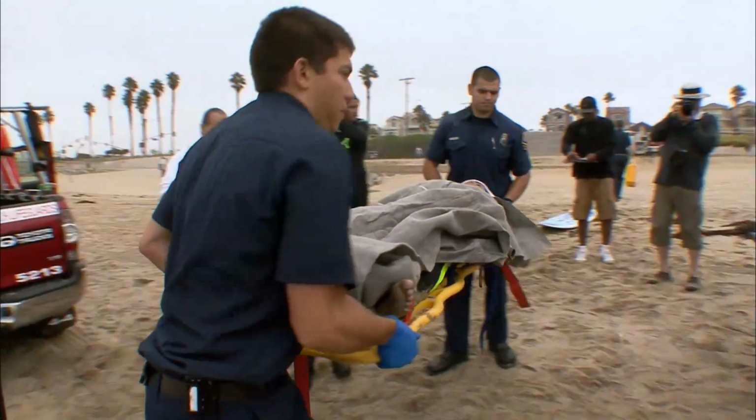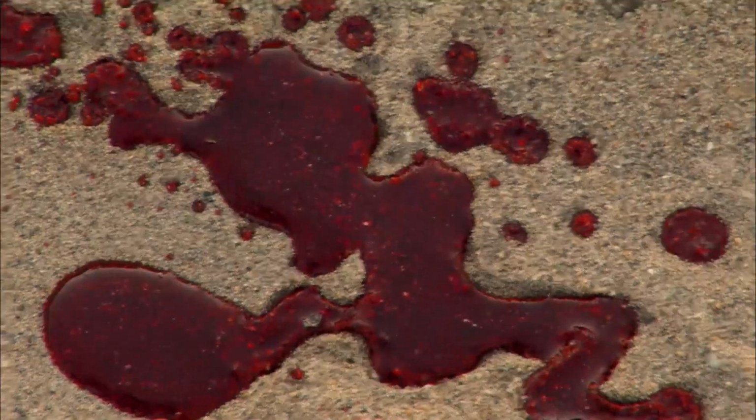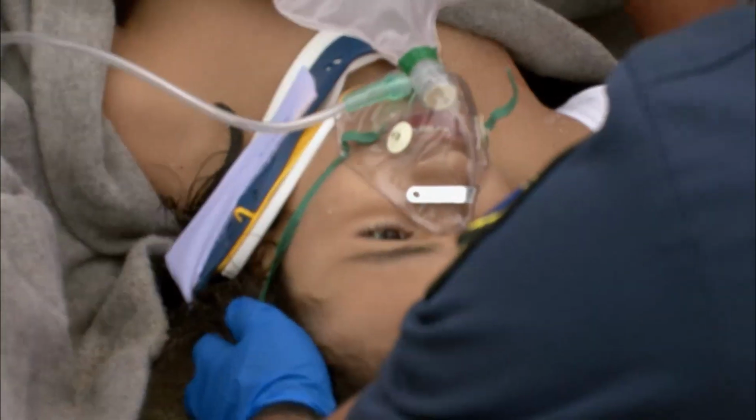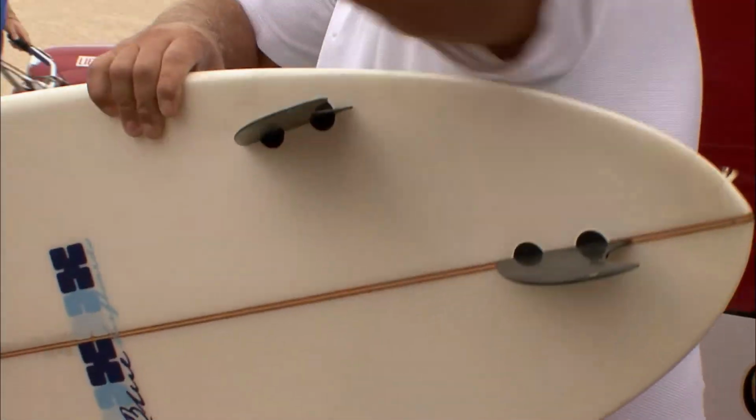While paramedics prepare to take the victim off the beach, lifeguard Elser cleans up the boy's blood, and Todd Bartlett discovers how the cut happened. Where he just kind of came behind it with his arm like this, and just hit it right here, and just pulled it right off. Whew. Yeah, so that's pretty impressive.